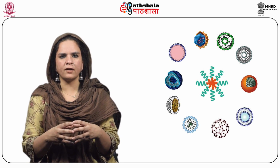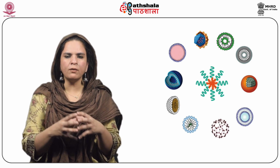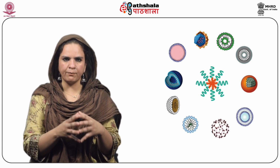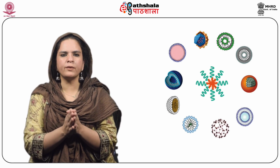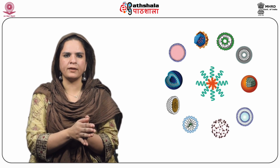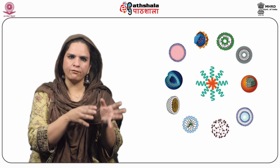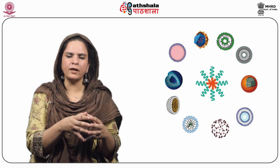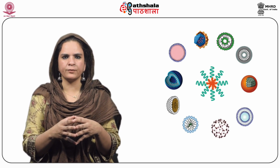The second disadvantage is in terms of termination of therapy. The non-biodegradable polymeric implants can be removed from the body also with the help of a surgical method at the end of treatment. That means we go under the knife while it is being added to the body. We unfortunately have to go under the knife while it is being removed.